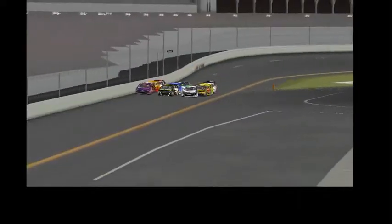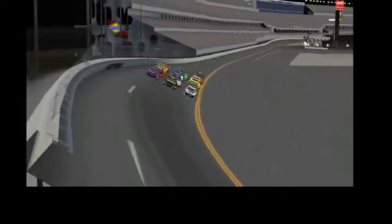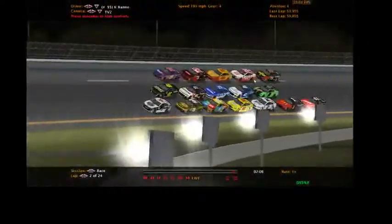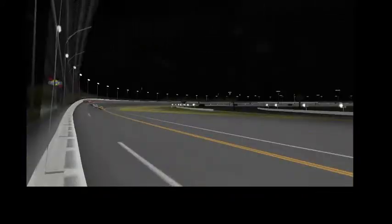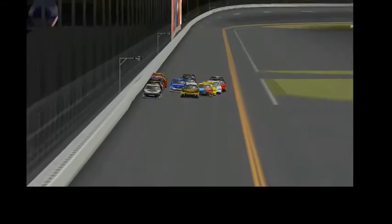Kevin Harvick out in front. Ryan Newman all over his back bumper. Kyle Busch, Ryan Blaney all on that inside line. You see Kasey Kahne. He moved to the Levine Family Racing 95, taking over from Michael McDowell. He's now in that Procore 95. As the field works its way down the back straightaway out of turn 2, fully up to speed, down the back straightaway, Kevin Harvick out in front.